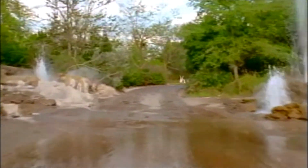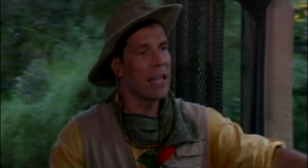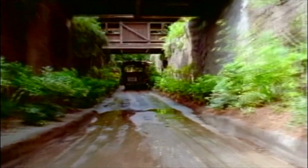I don't know what's ahead, but I did hear gunfire. So everyone be very careful as we come across the next bridge. I see tusks of elephants here in a campground. I see poachers. Poachers are here on the safari. He's coming with us. Don't you worry, I'll be back.